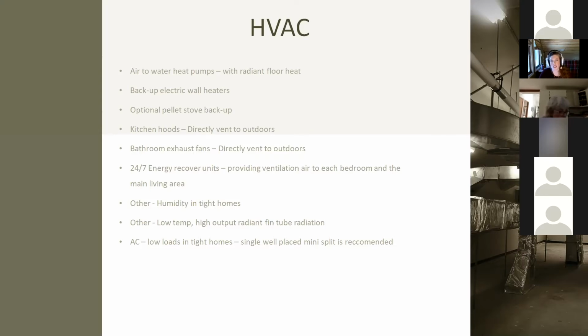And so the way we handled that was with two different options. The first is electric wall heaters, and they make some really nice electric wall heaters now, which are just direct resistance, and they fit between 2 studs, and they're relatively small. And they kick on with an internal thermostat.